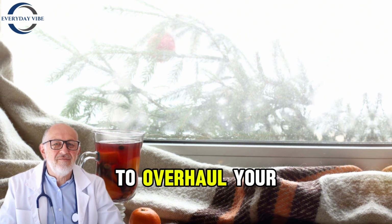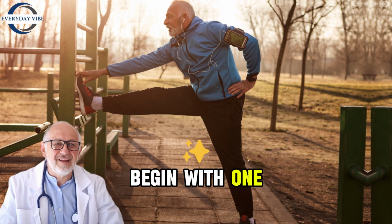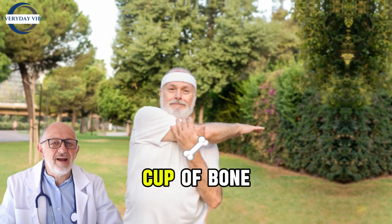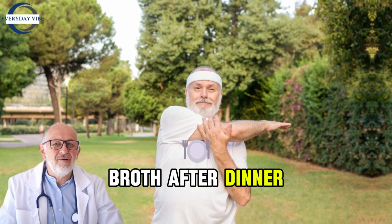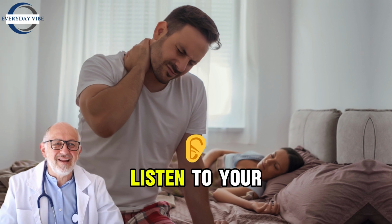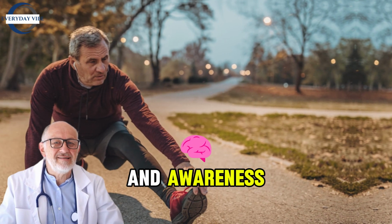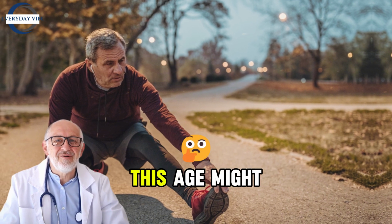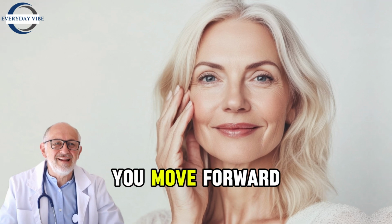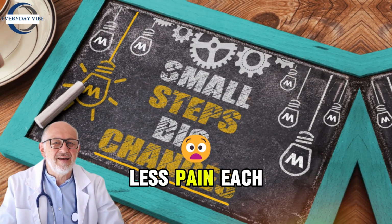You don't have to overhaul your entire diet overnight. You can simply begin with one thing, maybe a soft-boiled egg in the morning, or a warm cup of bone broth after dinner. Small steps lead to big changes over time. Listen to your body, not with fear, but with care and awareness. And always remember this: age might slow you down, but you can still choose how you move forward, steadier, stronger, and with less pain each day.